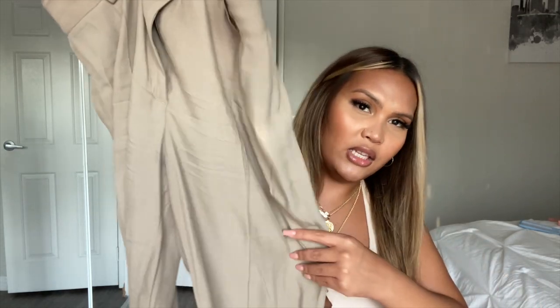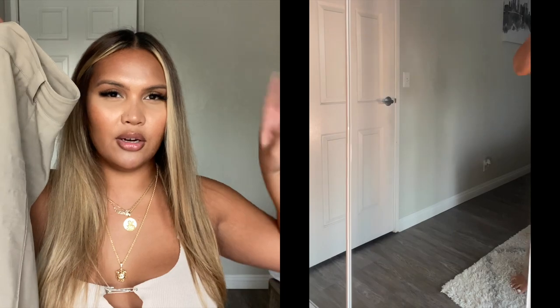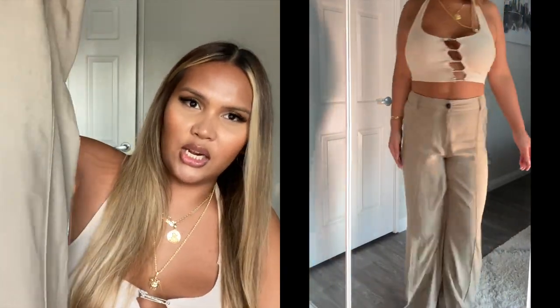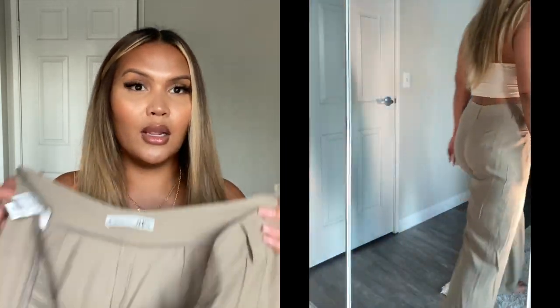But okay, so I got these pants, you guys. They're lightweight trousers in this khaki mauve color. I'll insert a little picture, a little video right here. But honestly, it's super flowy. It does have the little piping right here in the middle, just to really give that elongated look. But get this, your butt will look amazing. Just saying.